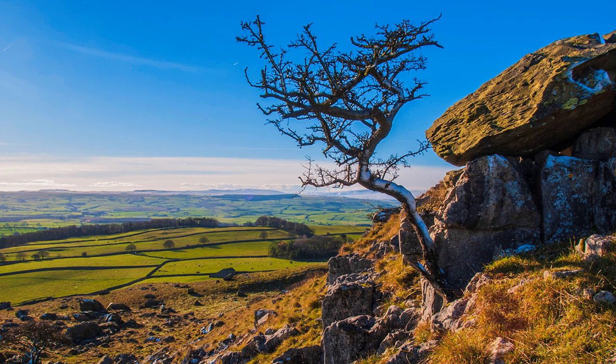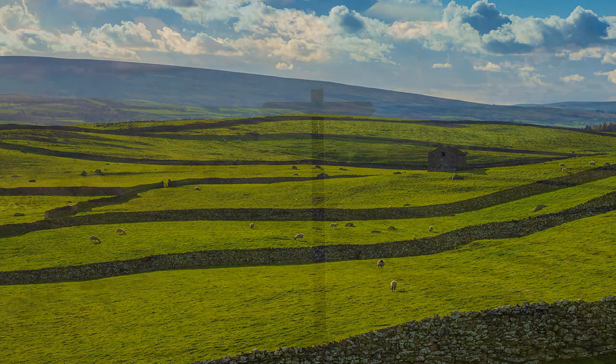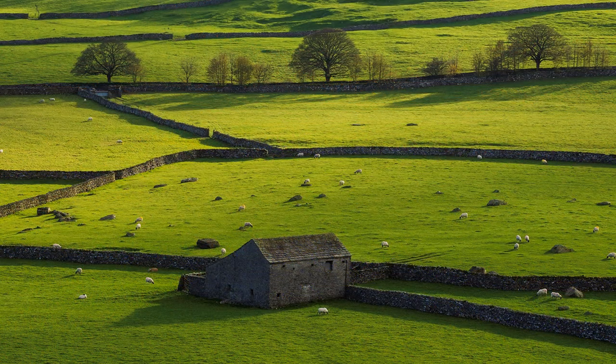As height is gained, the retrospect views are breathtaking. The panorama looks south into Lancashire, the Forest of Bowland prominent with Pendle Hill in the far distance. This is a view as glorious as any in the country, and when it is accompanied with the right weather, it is magic, and the patterns created by dry stone walls are a marvel.